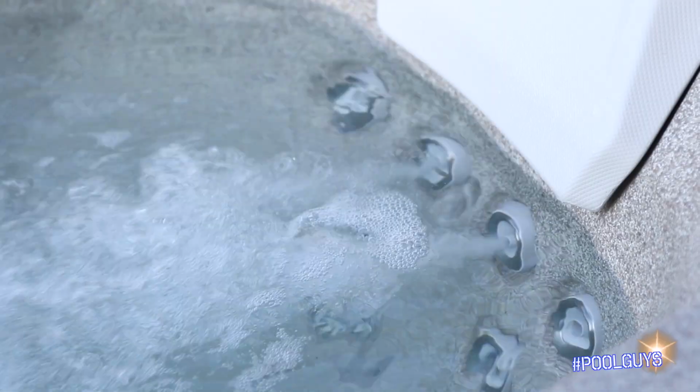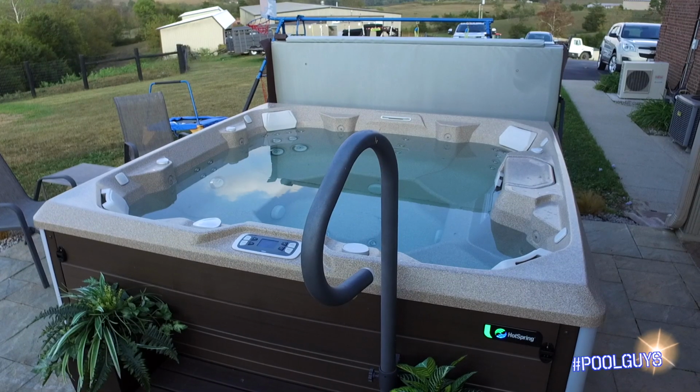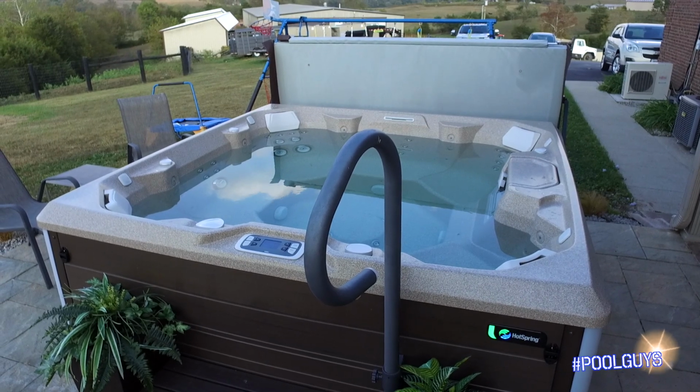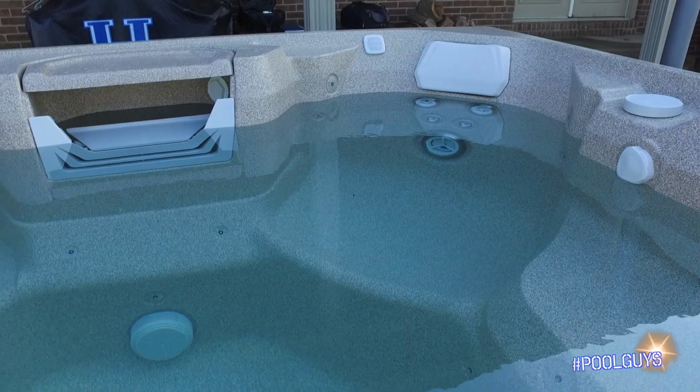The reason we chose the Pulse model from Hotspring Spa is because of the economical abilities of it, the freshwater system. We had been told by a lot of people that the freshwater system was the best way to go, so we took their advice and sought one out.